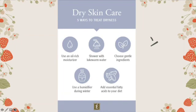Then we have watch your water temperature. Extreme temperatures exacerbate an already dry complexion by stripping the skin of essential oils. The water in your shower should be the temperature of what you imagine a heated pool to be, approximately 84 degrees. If hot showers are non-negotiable, limit them to no more than 10 minutes to keep dry skin protected. That's the saddest one for me because I love hot showers and I love me a hot bath, like so incredibly hot that it's painful.